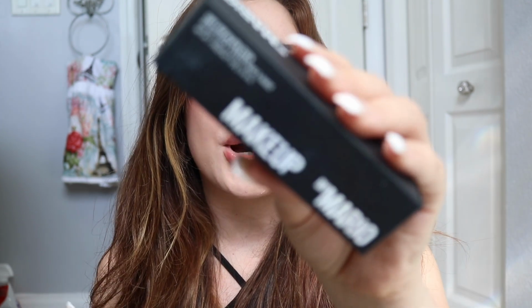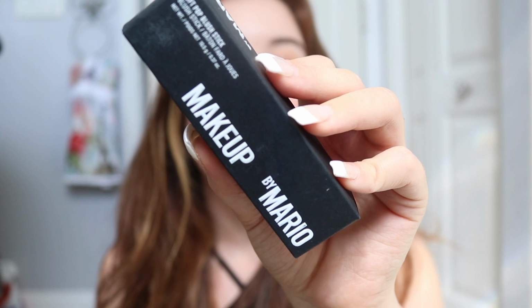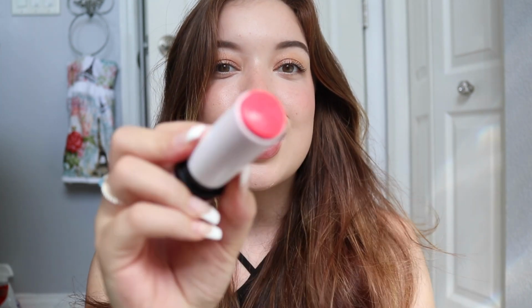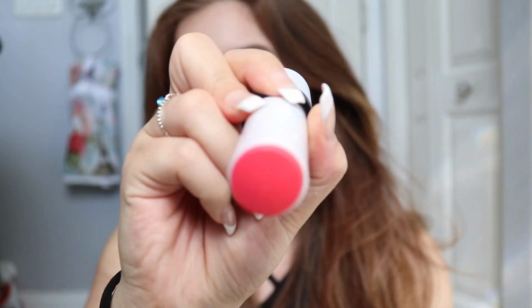And then this one is new to me, so I can't really speak about the formula, but it's the Makeup by Mario Stick Blush, and this one is in the shade Raspberry. I wanted a different shade, but it was sold out, but Raspberry is also very gorgeous, and especially for the summertime, I think I'll get a lot of use out of it. Look how pretty and bright that shade is.